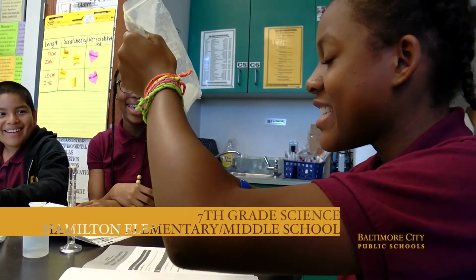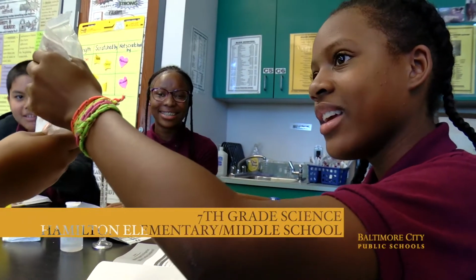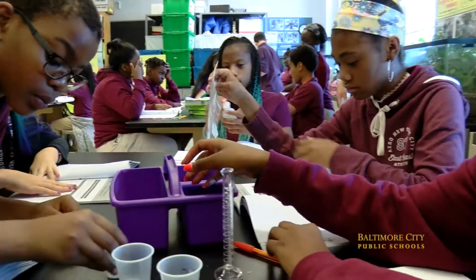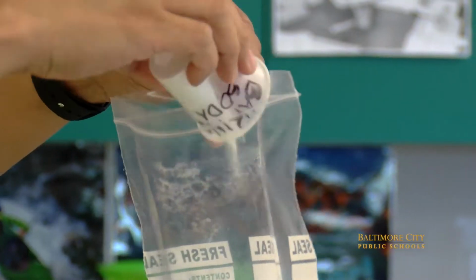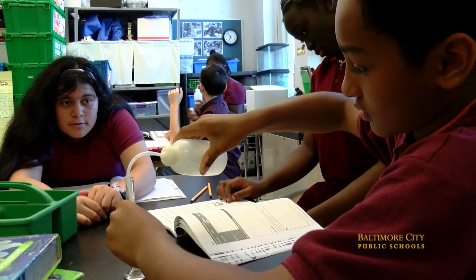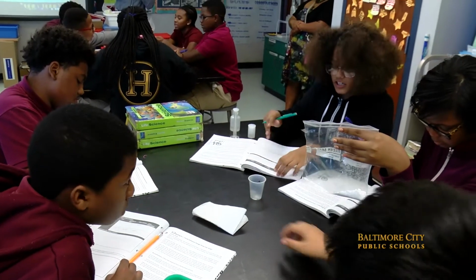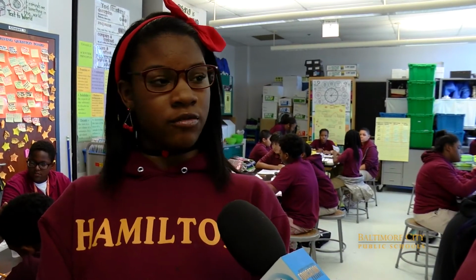It's hot though, it's warmer. Feel it? It is. It is cool. So Jaya, what experiment are you guys working on? Okay, so we're trying to determine if baking soda and road salt are soluble in water. I strongly believe that baking soda is soluble in water from previous experiments, but I don't think road salt is.